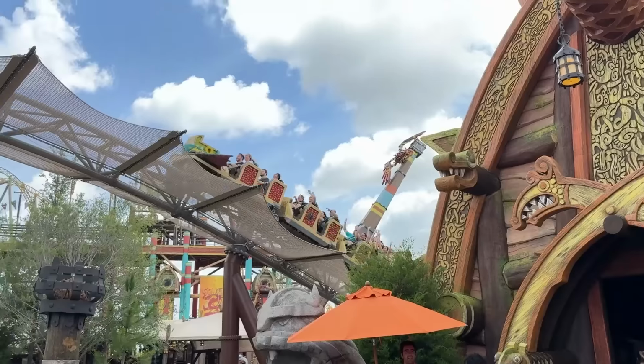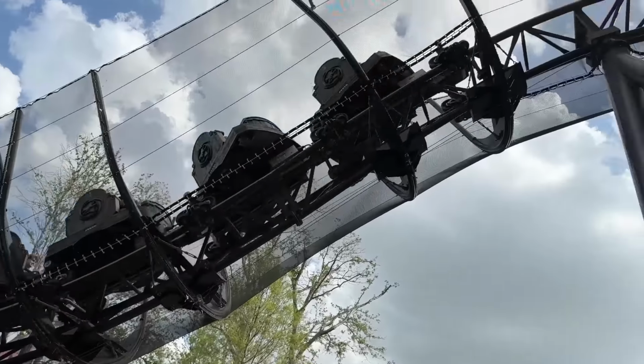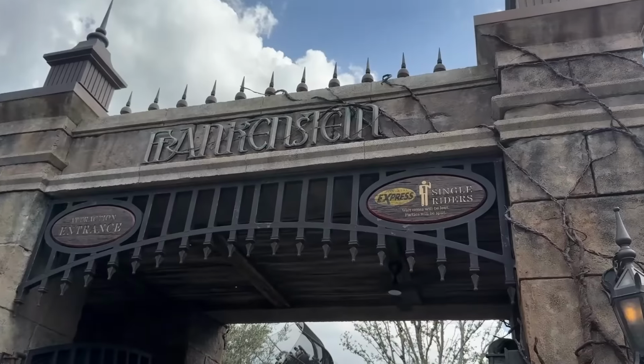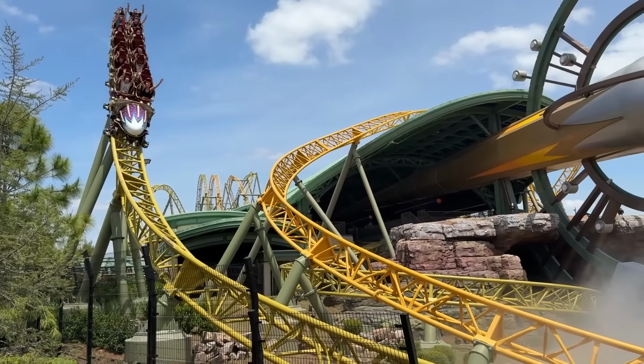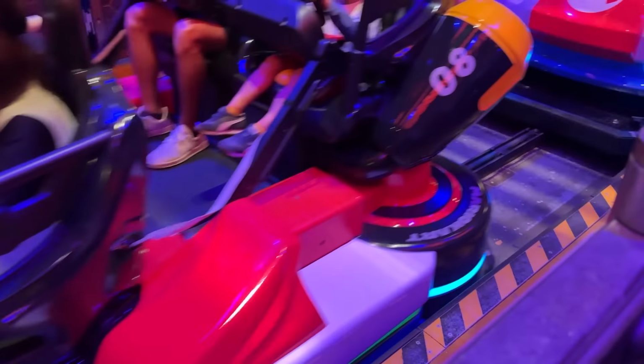We did it very leisurely. It was a very relaxing day. We walked around, we met up with a friend, we had lunch, and then also got to ride almost everything in the park without scheduling anything and just showing up and waiting a fraction of the posted wait time. A very small fraction in most cases.